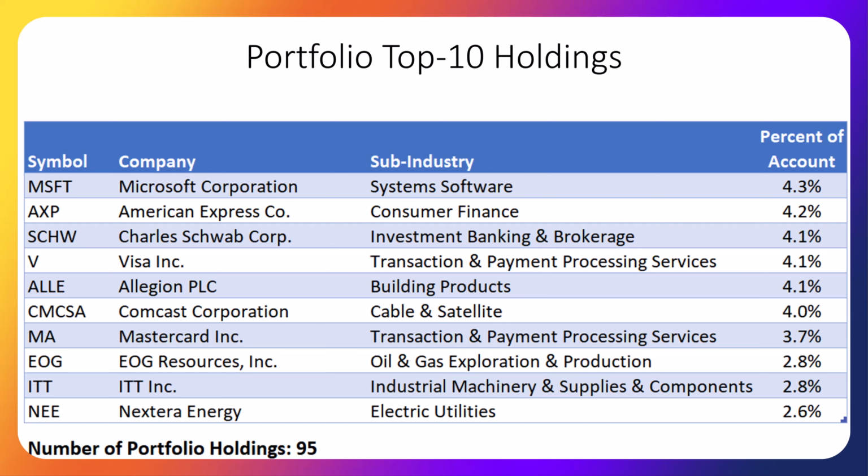Here's a look at the 10 stocks that make up the largest portion of the portfolio as of Sunday. Now, this is our dividend growth portfolio. This week, for the first time, Microsoft moves to the top, followed by American Express, and then Schwab. Remember, our goal is to build a conservative and diversified portfolio by limiting the amount we invest into one single company. Aggressive investors might not want to limit the investment into any one stock. But I'm a conservative investor, therefore we temporarily stop investing in a company if they make up more than 4% of our portfolio. This leads to a less risky, more diversified portfolio.